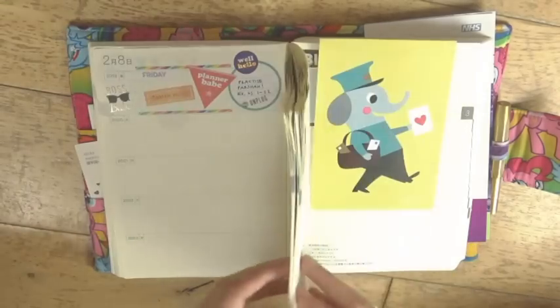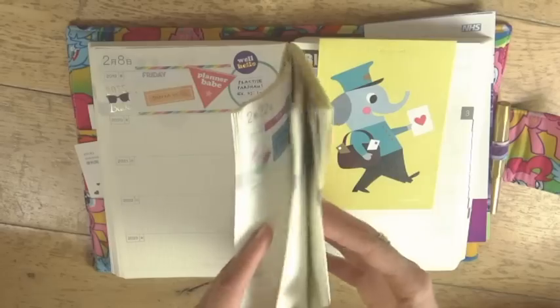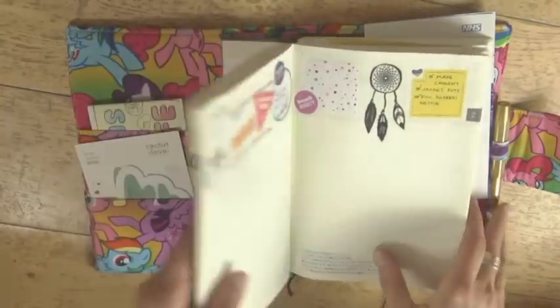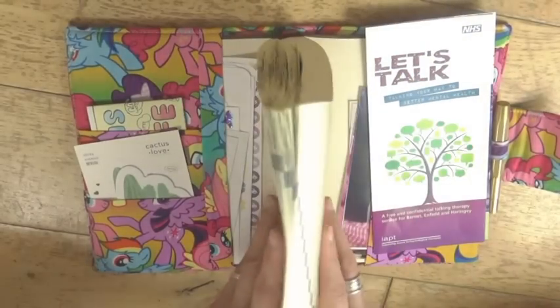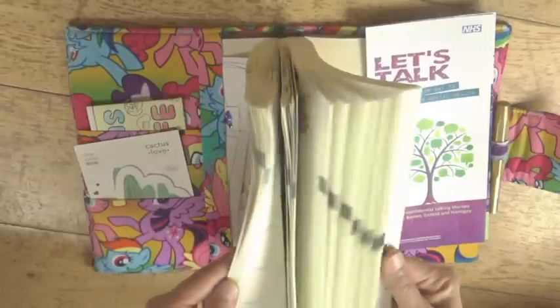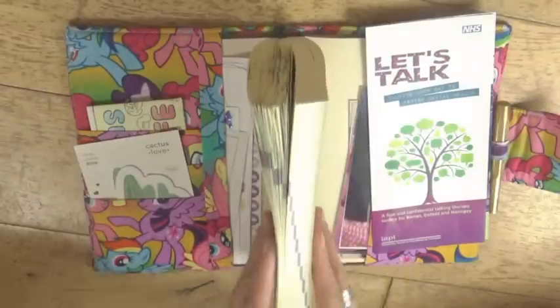And I kind of think that that's a badge of honor, because if you've been using your hobo all year and you've loved it and you've put stickers and decoration in it, then, you know, it will be fat, and we should just embrace that. And so that's what I decided, and I thought I'm just going to go for it because life is short and I'm curious to see what happens, and I'm really enjoying it. So this is what it looks like now.